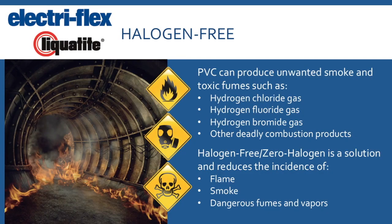Wire, cable, and conduit insulation and jackets can contain halogens, such as in PVC. Under fire conditions, they can release unwanted smoke and toxic fumes. These fumes are often referred to as halogens and can include hydrogen chloride gas, hydrogen fluoride gas, hydrogen bromide gas, and other deadly combustion products. Because of the potential for fire-related incidents, many manufacturers and agencies require the use of zero-halogen materials in these environments.